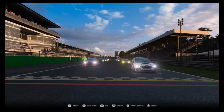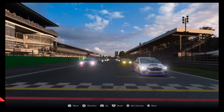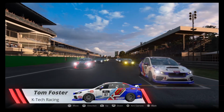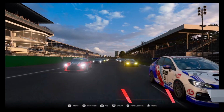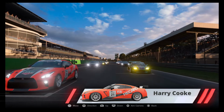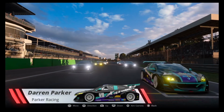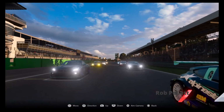Here's our final grid of the day here at Monza. Tom Foster is on the front row of the grid in the first of the K-Tech Racing Subaru WRXs. Next to him, we've got Harry Cooke in the Nissan GTR. On the second row of the grid, we've got the first Team Parker Racing Renault of Darren Parker. Next to him, we've got Rob Pellet in the first of the Elliott Racing Nissan GTRs.